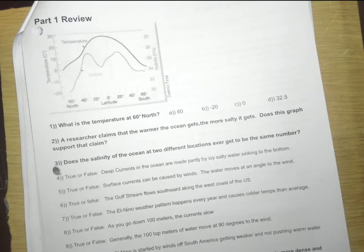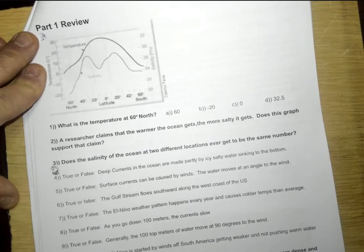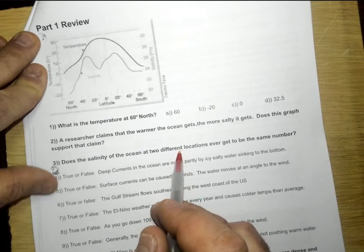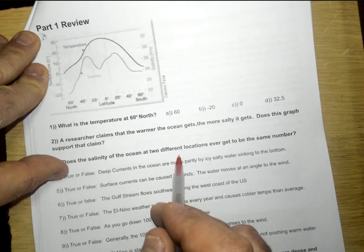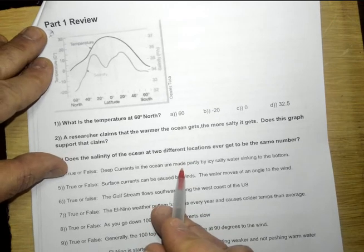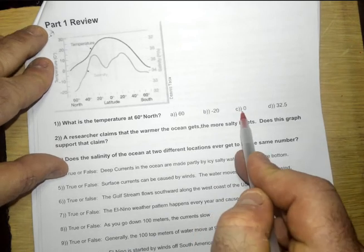Question number 1 on part 1 review. What is the temperature at 60 degrees north? We've looked at this graph before. We haven't answered this exact question before. It's similar to yesterday's. What is the answer, the temperature? Adrian, I'm going to call on you in a moment. Please focus on that. And Lupe, what do you think? Did you say 0 degrees? Yes. Adrian, do you agree with her answer?